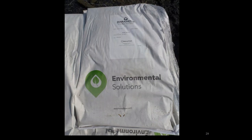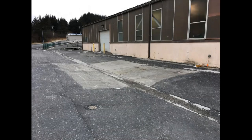Like I said earlier, we used this product from ProxyChem called Duramed. And it's a combination of zero valent iron, ZVI, and then a carbon source, and then some nutrients added in. Stuff kind of looks like sawdust. It's non-toxic. And it is designed to both promote a chemical reduction of the contaminants from the ZVI, and then also to promote biodegradation with the carbon source and nutrients.